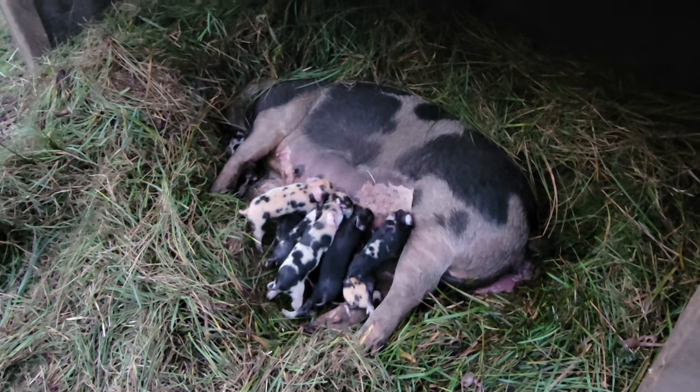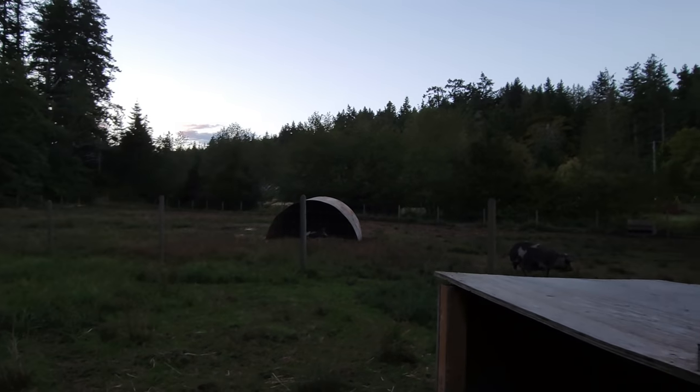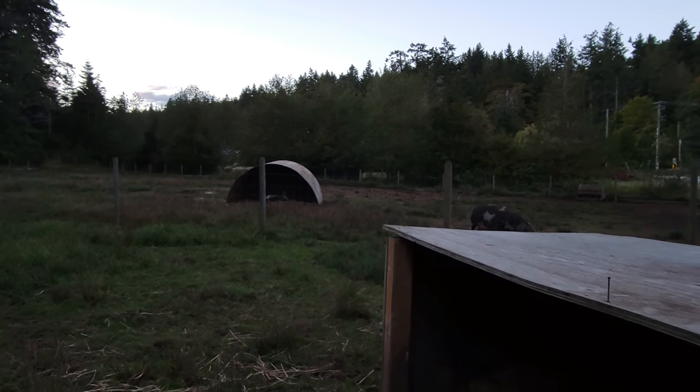Okay. Well, that's it. It feels weird leaving them here, but it's starting to kind of get towards dusk out here. The other pigs are starting to lay down, so we're gonna call it a day and we'll be back in the morning.